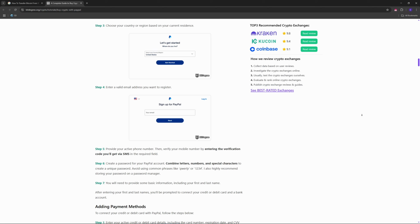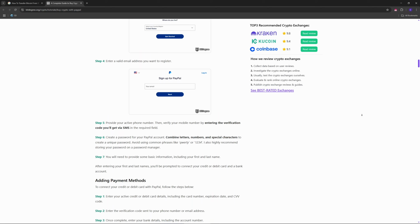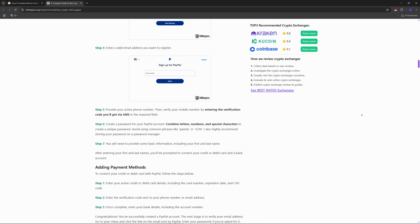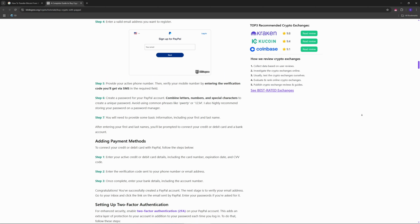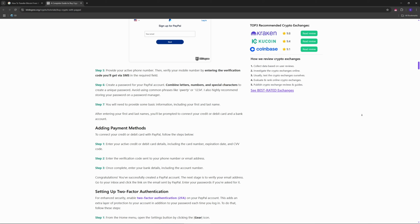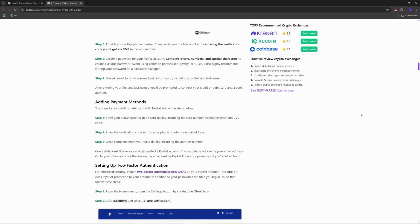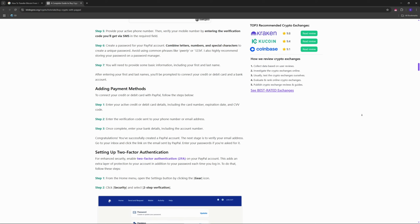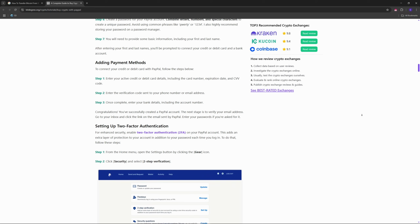Confirm the transaction. In Binance, go to your wallet, select Fiat and Spot, tap Withdraw. Choose your converted fiat currency and select a withdrawal method. Enter your bank account details, then confirm the withdrawal. After that, open the PayPal app or website and log in. Go to the wallet section and select Link a bank if your bank isn't linked yet.